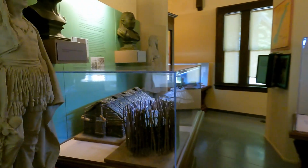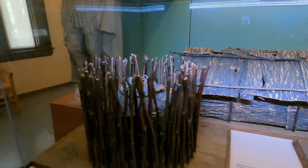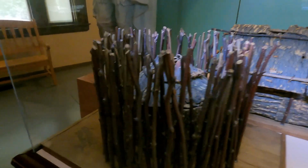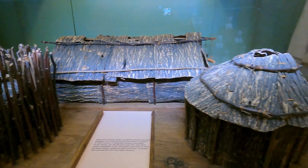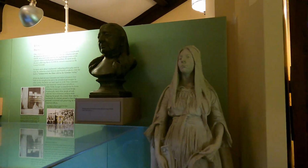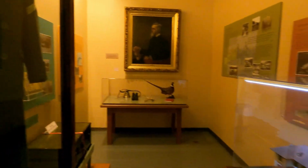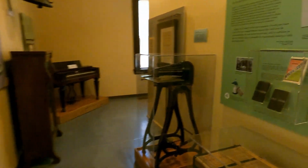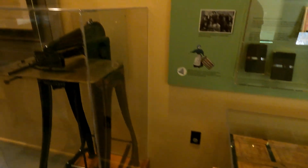Oh, look at these little scale models of the Native American homes. Look at that. They surrounded themselves with trees and twigs or stuff like that. Very cool. Some old uniforms. Well, that's a nice chest.